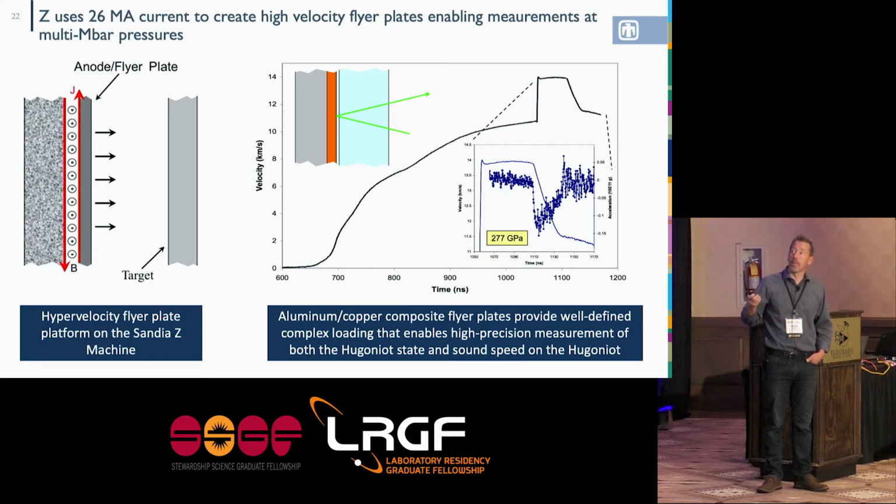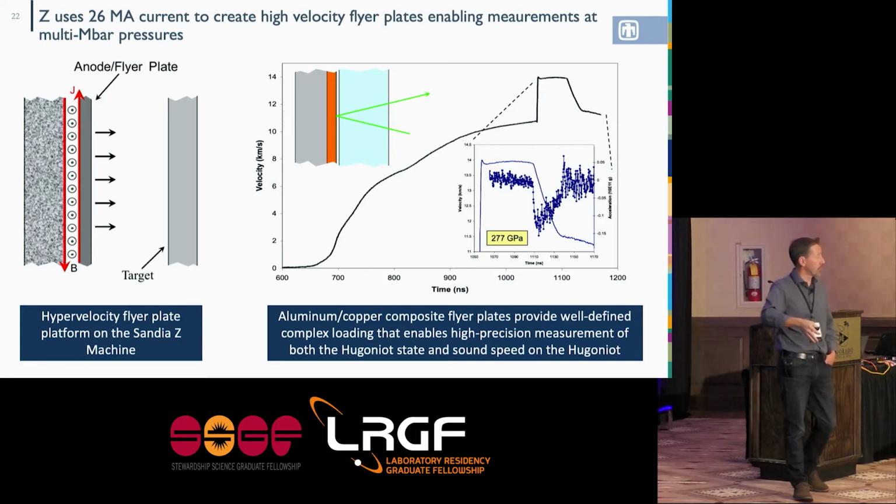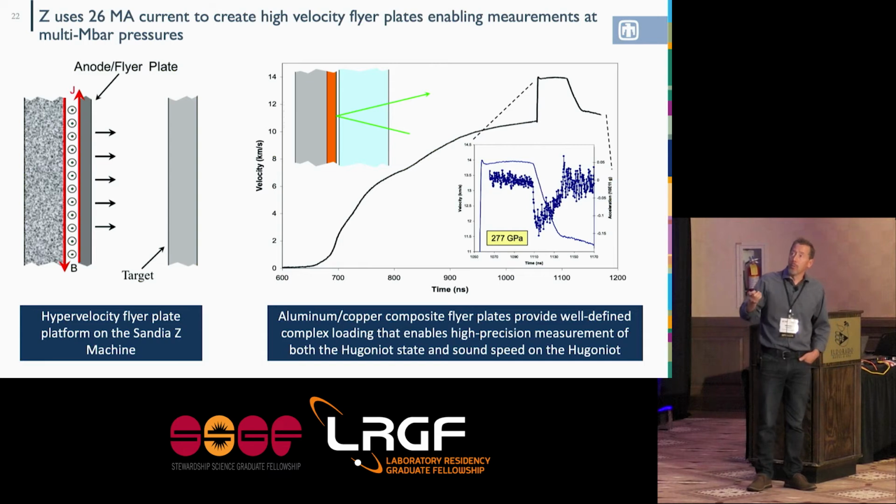So we get a shock that runs into the material. It also runs backwards into this copper. When that shock hits the copper-aluminum interface, it reflects back a release wave, and that's what this is here. So we have a well-defined pressure pulse with a very well-defined pressure release. Using this type of loading, we can actually measure the sound speed of materials at pressure.